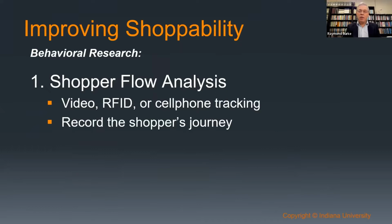Here, we'll use either video cameras in retail stores and in public spaces, or RFID, or we'll track the cell phone that customers carry and use this to look at the shopper's journey to understand the path to purchase. So let me share a few examples of this research.